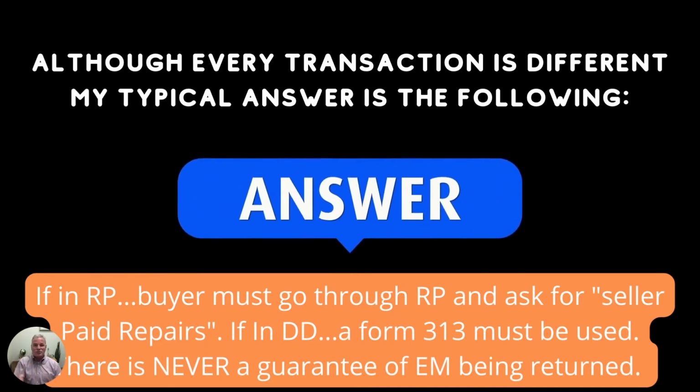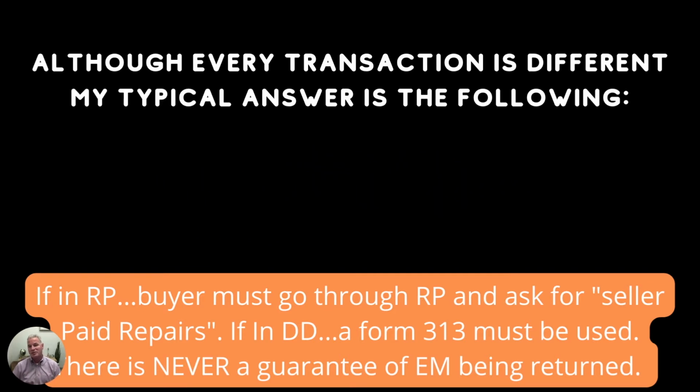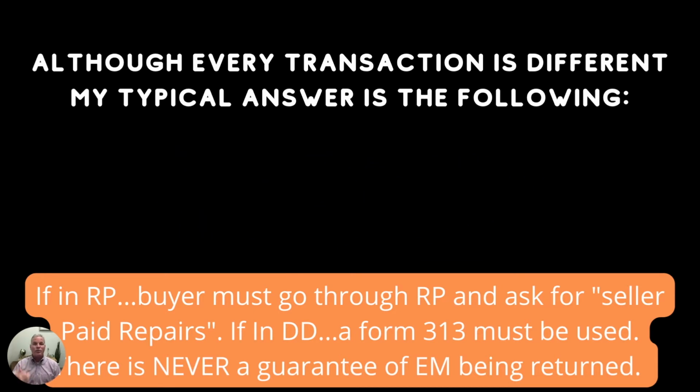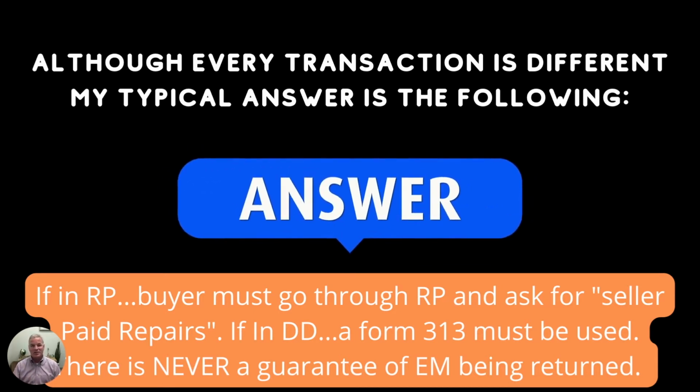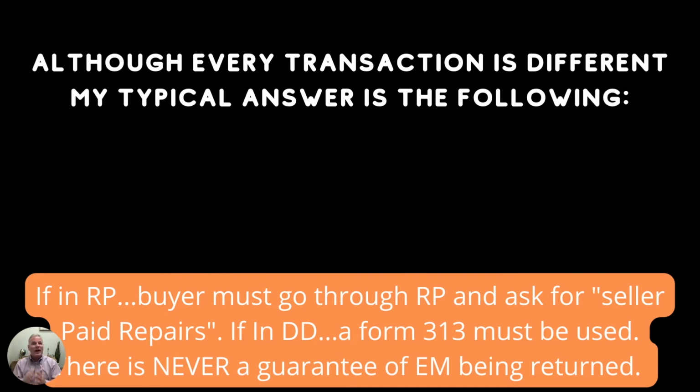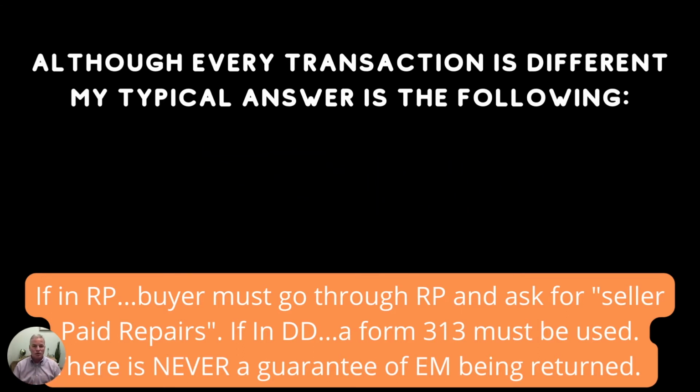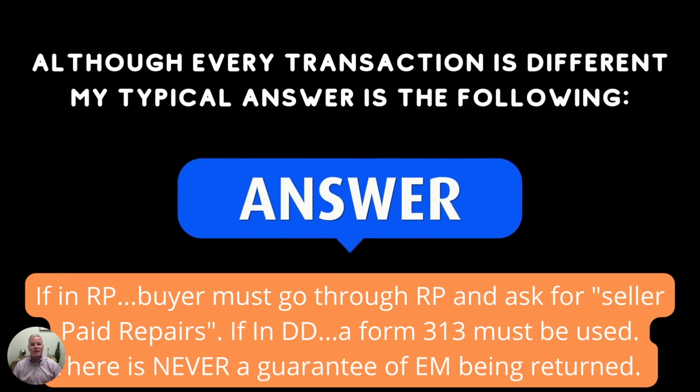But the way the contract's written, if they want to terminate during repair procedure, they need to go all the way through repair procedure, ask for the seller paid repairs to be done. If and when a seller says that they're not going to do any portion of the 9 systems that were asked for, at that point, the third paragraph says the buyer can accept the property as is, renegotiate, or terminate the contract by notice. That's when they can terminate.